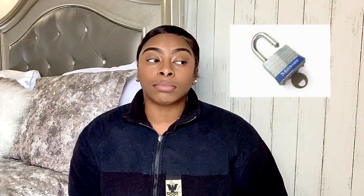Next, I would say you would need a lock. Well, it's not even that you need a lock, because your rack has to be locked at all times. You cannot leave your rack unlocked. So if you want to get a lock with a combination where you have the code, or if you want to get one with just the key, either is fine. You just need a lock to lock your rack.